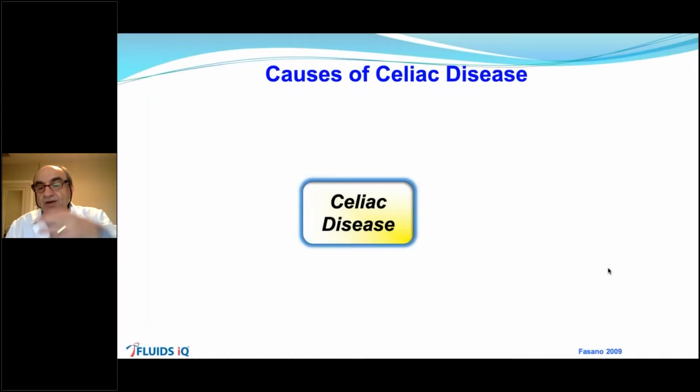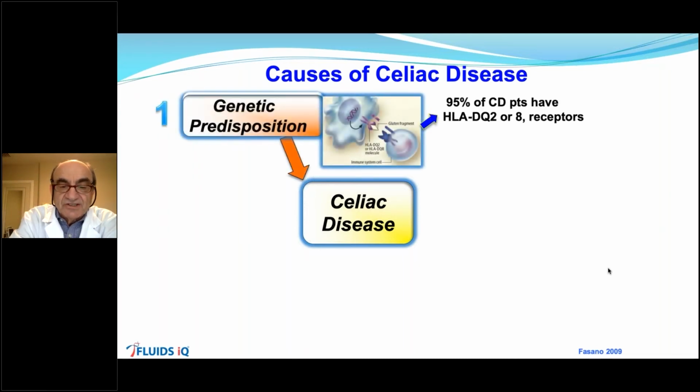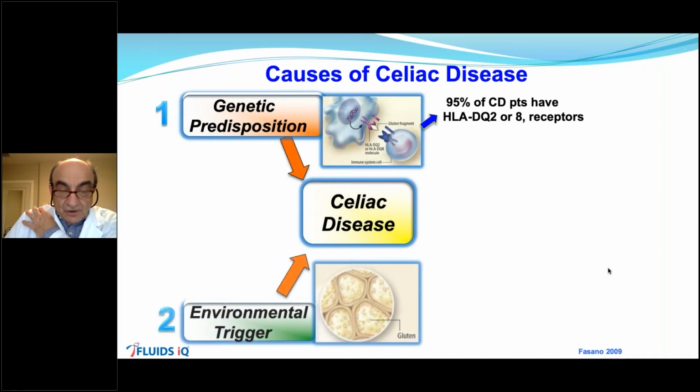Well, if we look at the way we describe pathogenesis of inflammatory disease, let's look at it when it comes to celiac. With celiac, there's a genetic predisposition. 95% of people with celiacs have receptors which make it more prone to being able to have that disease. These are the HLA, DQ2 or 8 receptors that make those people much more prone to it. There is an environmental trigger. In this case, it's gluten, or to be more particular, a component of gluten called alpha-gliadin.